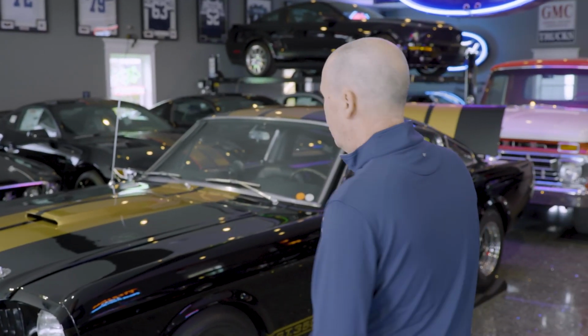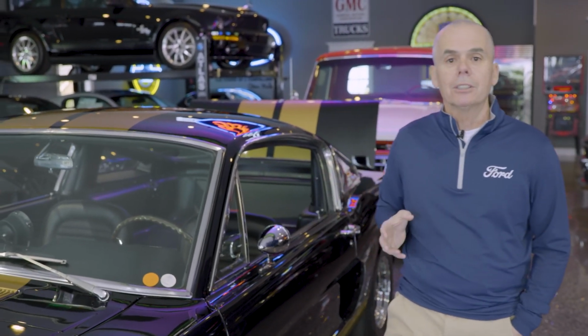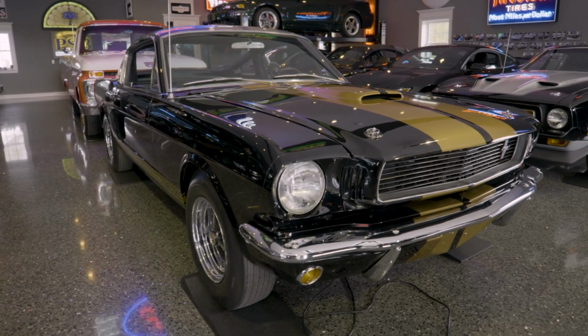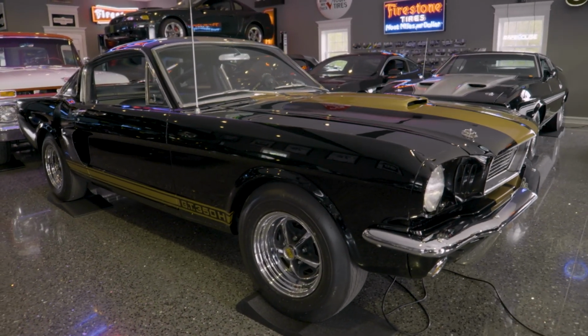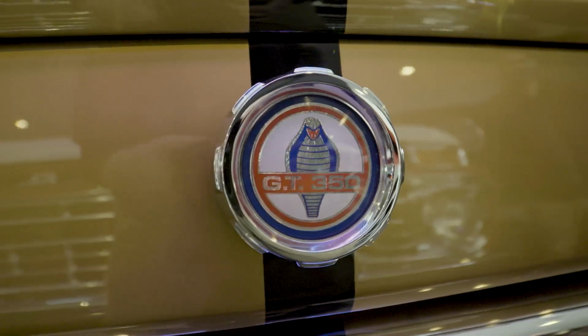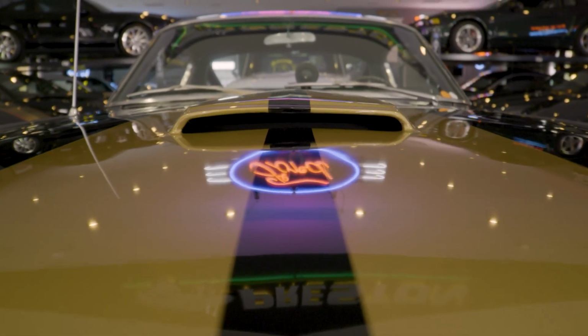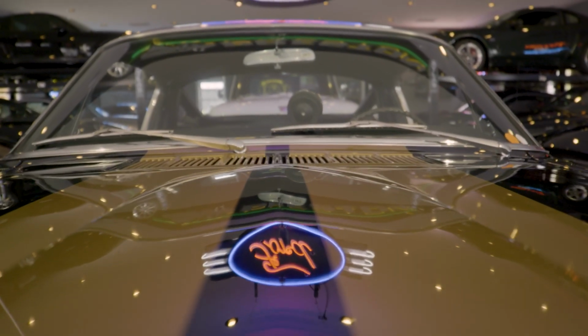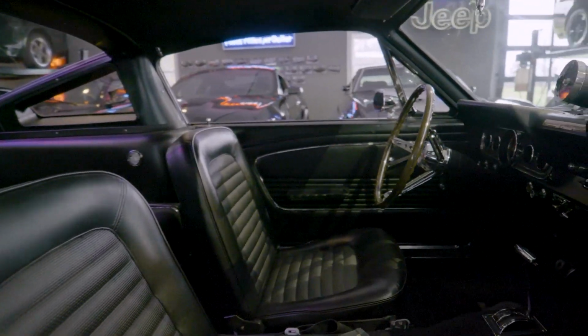Then we'll go over to my absolute favorite, and I've got a little fetish for Hertz Mustangs. This one here is a 1966 Hertz Mustang. This car was actually titled to Carroll Shelby, and I bought it out of the Sam Pack collection. It's one of the only cars I really begged for. Finally, Sam told me one day, "You seem to like it more than I do," and ended up selling it to me.